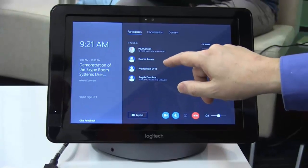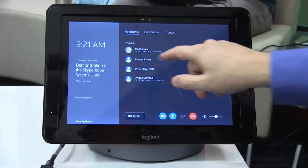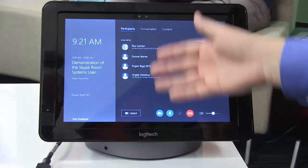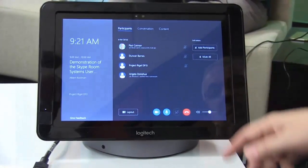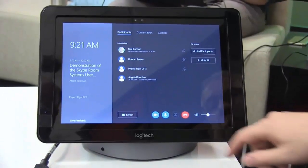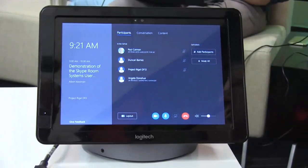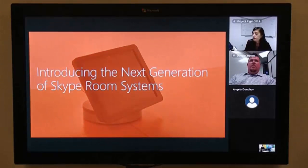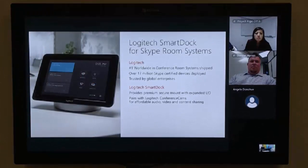If I unmute Paul at this very moment, he could say something, and we would be able to hear him. He can do that, of course, in his Skype for Business client as well. So here we've got the participants list, and we have full control over everyone. Angela is, for example, not muted. Now, we are also able to control the layout. I do not know if we can switch to see a shot of the screen over there. If we take a look at the front of the room screen, at that very moment, you are able to change the layout.